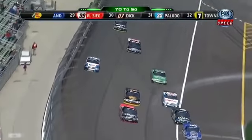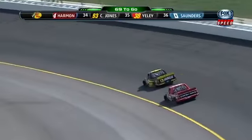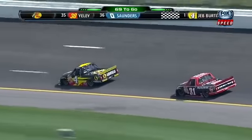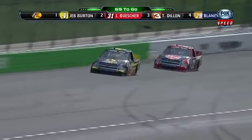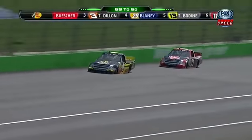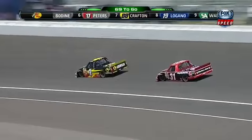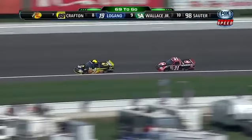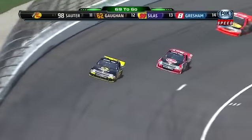And into the wall goes Max Gresham. I think that was a situation where Johnny Sauter, as we see the battle for the lead between Jeb Burton and James Buescher, Johnny Sauter lost his truck. He was fortunate enough, he was far enough ahead of Max Gresham. He emerged unscathed, but not so fortunate for Max Gresham. Yeah, Johnny went up the hill and Max paid the price. Jeb Burton's got his hands full. Again, teammates running 1 and 2. Jeb Burton just in front of the 31 of James Buescher.